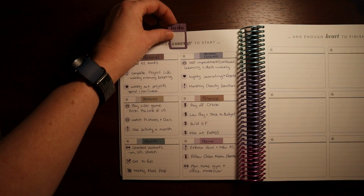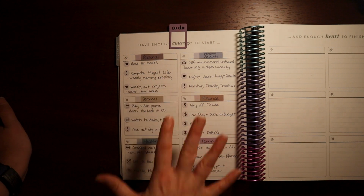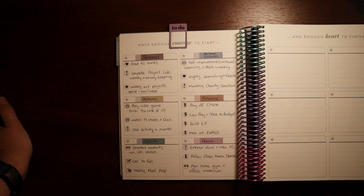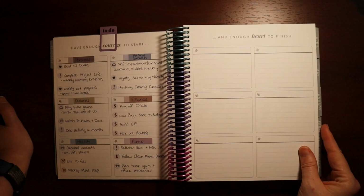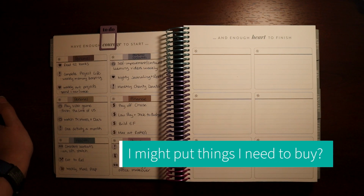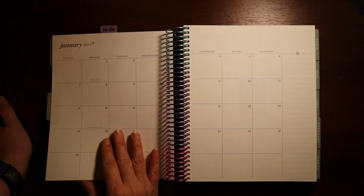That's why I got the little tab up here. And if you're wondering more about these goals here, I will link somewhere across the top here with my 2024 low buy and goals video. And I still have 6 boxes over here that I haven't figured out what I'm going to do with. If you have any ideas, please let me know in the comments. I'm open.